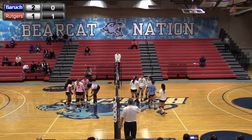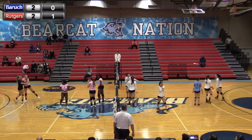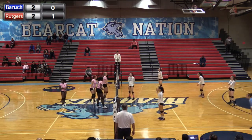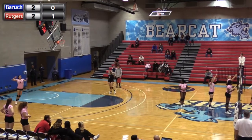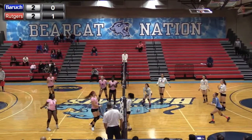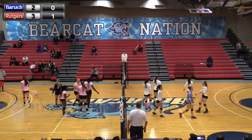Ooh. 2-2. And Baruch loses that joust. The Scarlet Raiders tied up 2-2. Dug by Taylor Mello. Second ball handled by Wakey, and that ends up being an ace as Baruch cannot corral down that first touch.